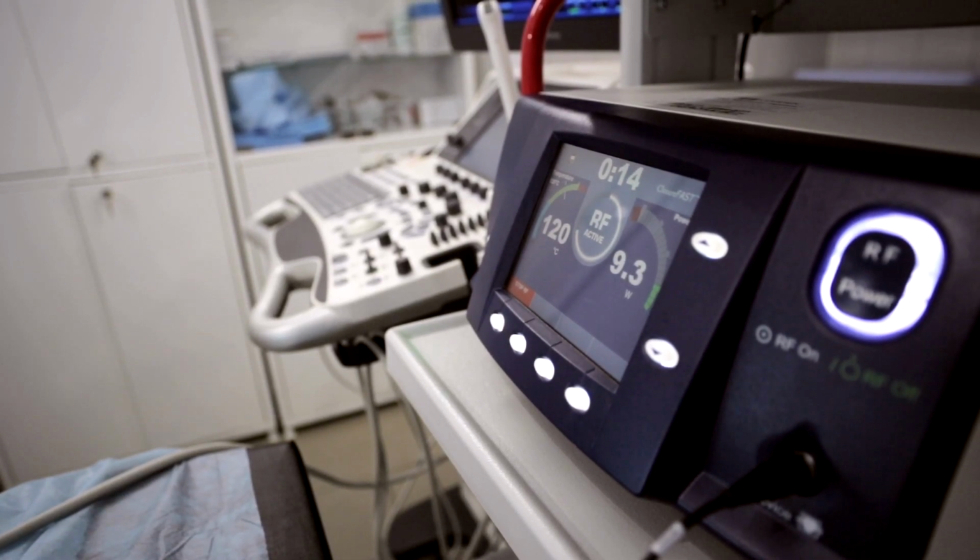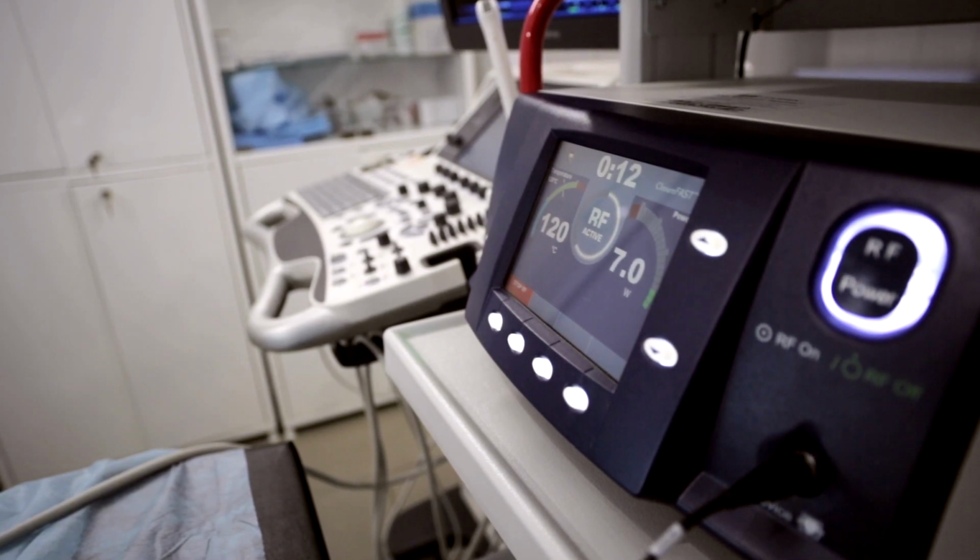We also have sclerotherapy, which is used for cosmetic procedures primarily. So that's going to be your patients more that have the spider veins on their legs or smaller bulging varicosities. That's also done in our office.